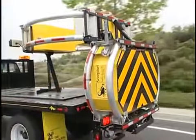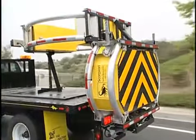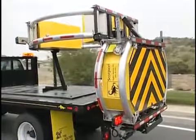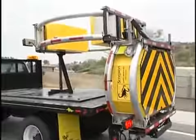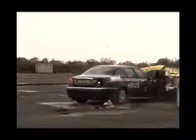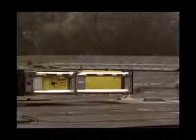For over 2 decades, Traffix Devices has led the industry with innovative designs to protect the lives of motorists and construction crews on highways throughout the world. The Scorpion truck-mounted attenuator saves lives 24 hours a day, 365 days of the year.